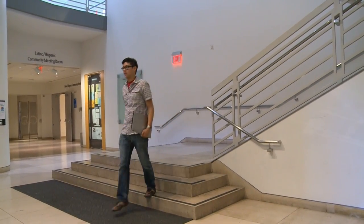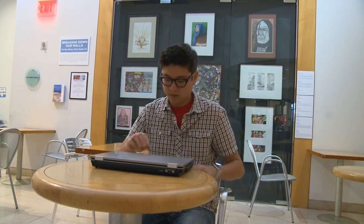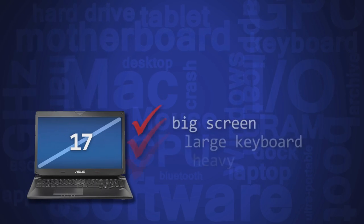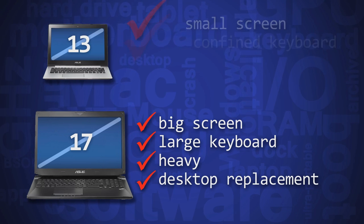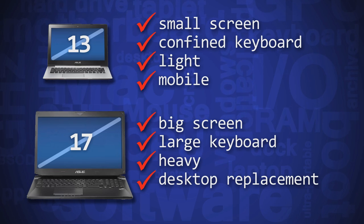The laptop can travel with you, but you should carefully consider how much travel you plan to do when looking for laptops. 17-inch laptops are going to be a little heavier. They're going to give more screen space, and they can have higher resolutions. 13 inches are more for if you're going to be taking it on the go a lot and you want something light and small and easy to use.